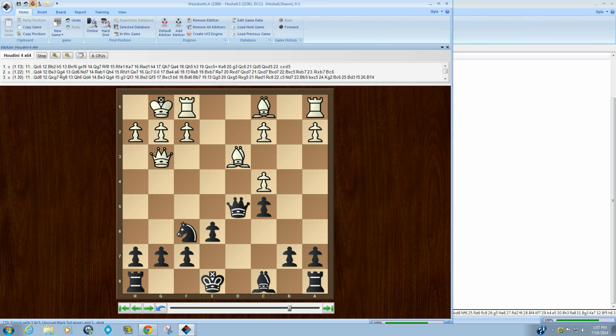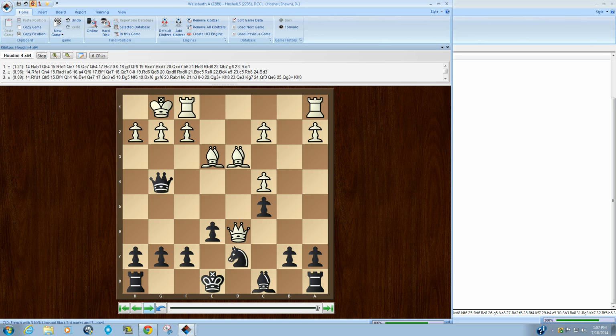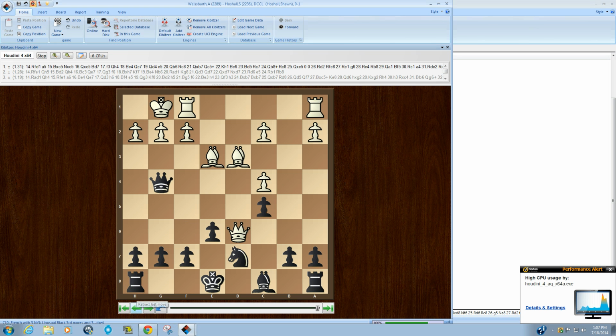Now, if white had played c4 in this position, I think black's in a lot of trouble. See, black's king is stuck in the center. Pieces are very passive. It's very difficult. This would have been a very difficult position to hold for black. I definitely think white is winning this.